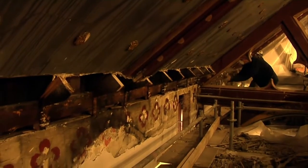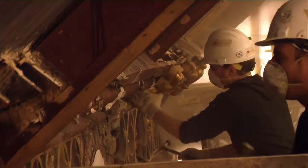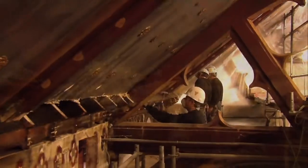Next, workers remove all plaster and wood structures from the area. The precarious location of these false ceilings makes traditional machine demolition impossible. So the work is done carefully by hand.